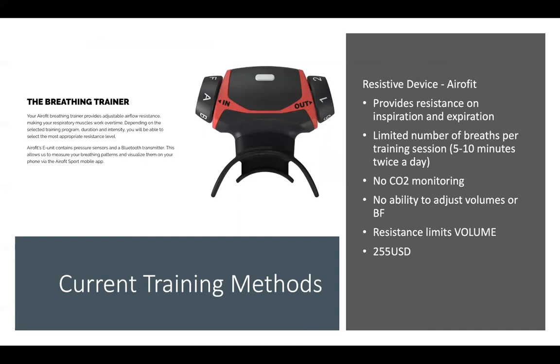When we look at the AeroFit, it's another resistive training device. The good part about the AeroFit is it does train inspiration on here with 6 different settings, and expiration here with 6 different settings that you can dial. Again, there's a really limited number of breaths per training session. They recommend maybe 5 to 10 minutes twice a day, which again doesn't transfer well to endurance sports. And the resistance still blocks your ability to move volume. So if you have a capacity issue, it's not the right device for you.